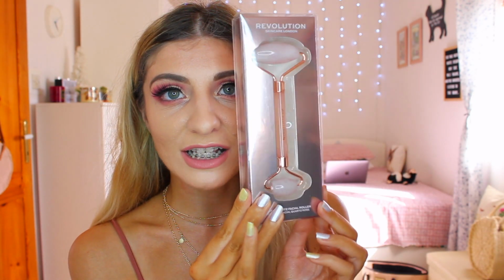So the first thing we have is this one over here, the Rose Quartz Facial Roller. So we have this one right here. I have never tried one of these things. I don't know what they're supposed to do, but I'm looking forward to trying them out. I think I would try them out probably every evening, because my morning would be a rush. Oh, it feels nice and cool.